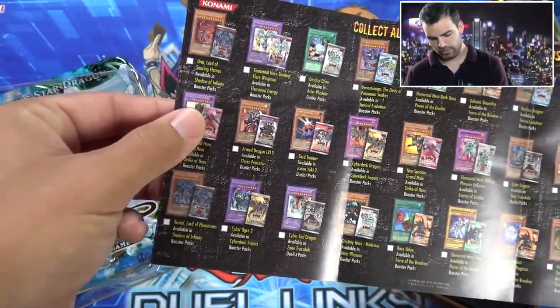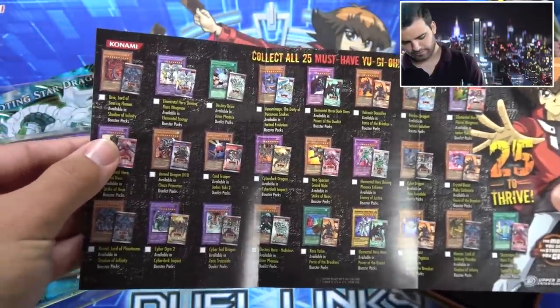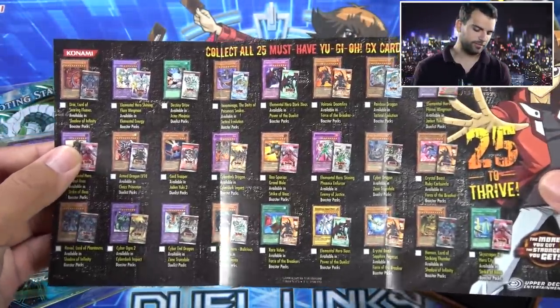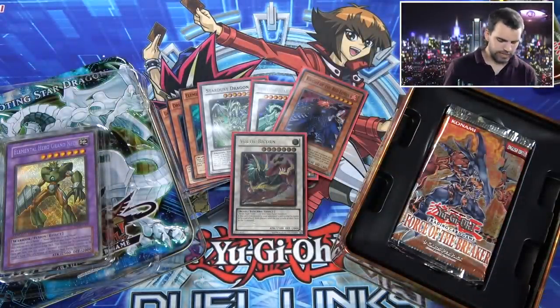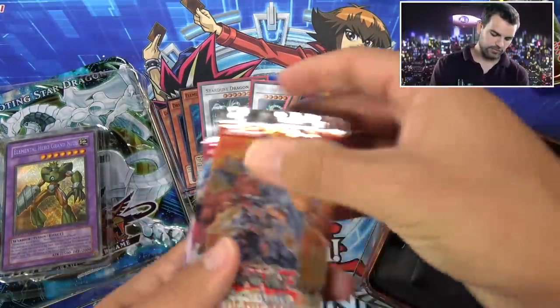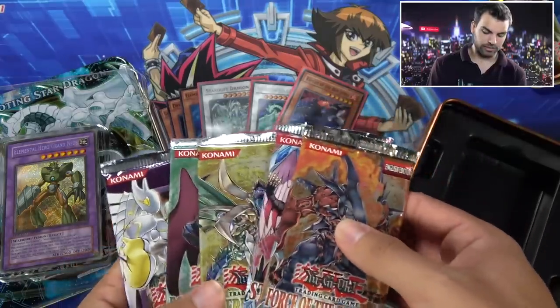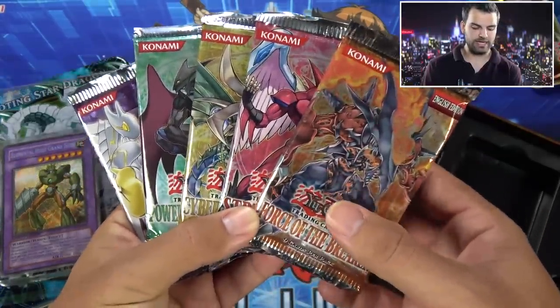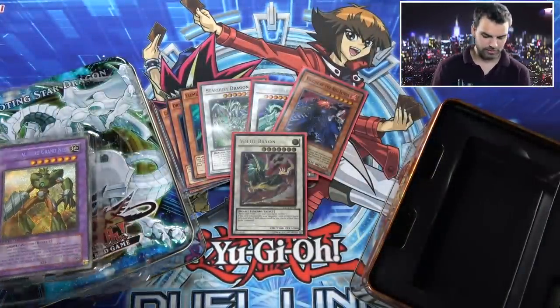That's really cool. Collect all 25 must-have Yu-Gi-Oh! GX cards. It's a lot of cards. Honestly, I like the GX cards. They're fun. Okay. Force of the Breaker, Strike of Neos, Cybernetic Revolution, Power of the Duelist, and Elemental Energy. Now, that's a lineup. That is a lineup of packs. I'm excited. 2007, baby. Let's go.